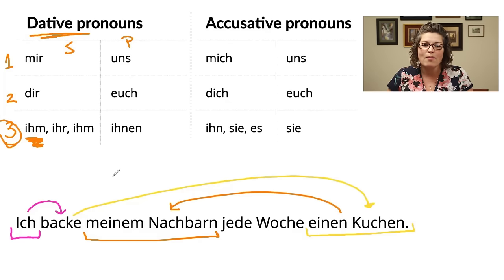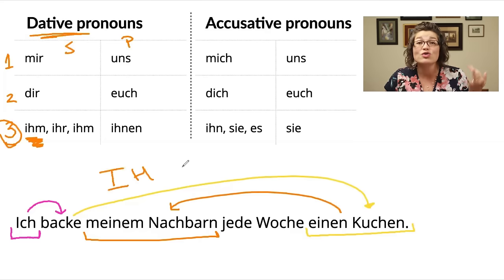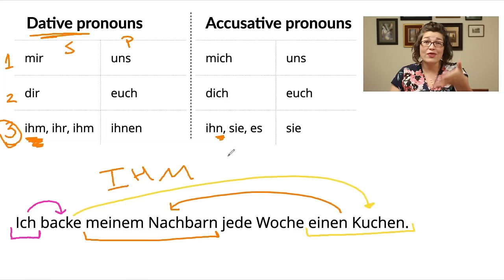So here, meinem Nachbarn is going to be replaced with ihm. So notice this is a difference of just one letter, right? Over on the accusative side, it's ihn with an N, and now it's ihm with an M. This is difficult. This is going to require some practice in order to internalize all the different personal pronouns in German. But this is now a perfect opportunity.